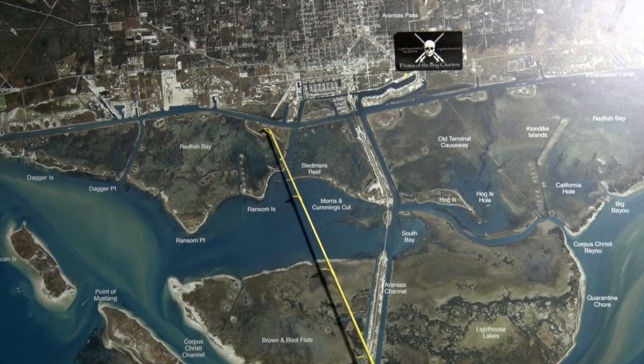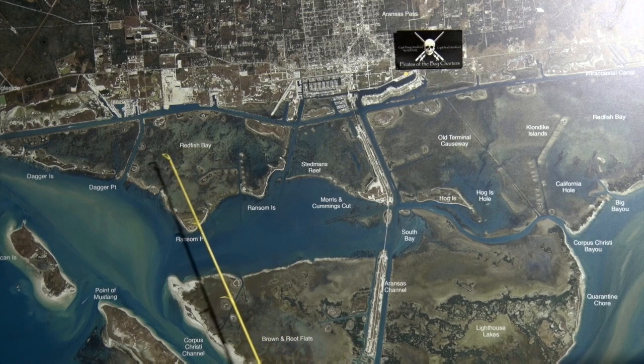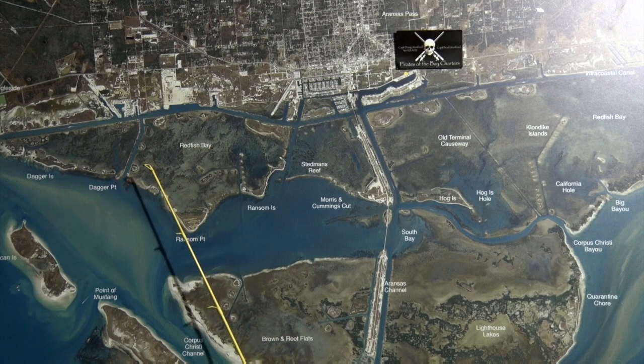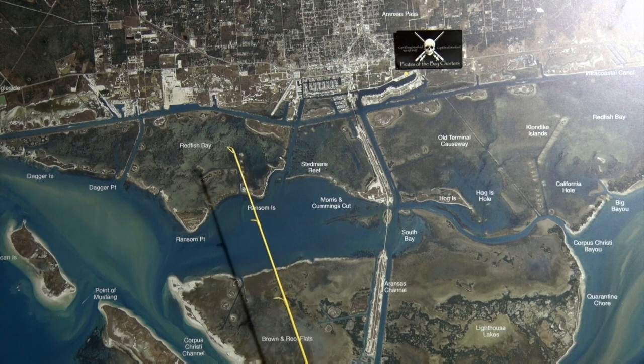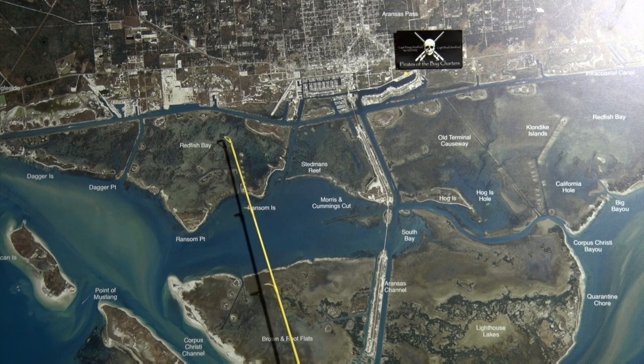Over at Redfish Bay, if you drift through here with a popping cork and shrimp, you can catch some decent reds, a lot of small ones, and some nice trout mixed in with it. If you use live finger mullet, I've been catching the bigger reds.